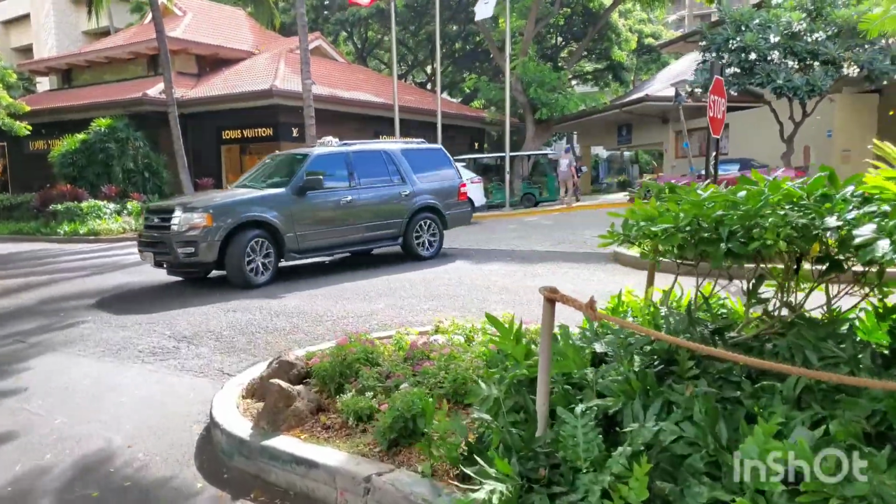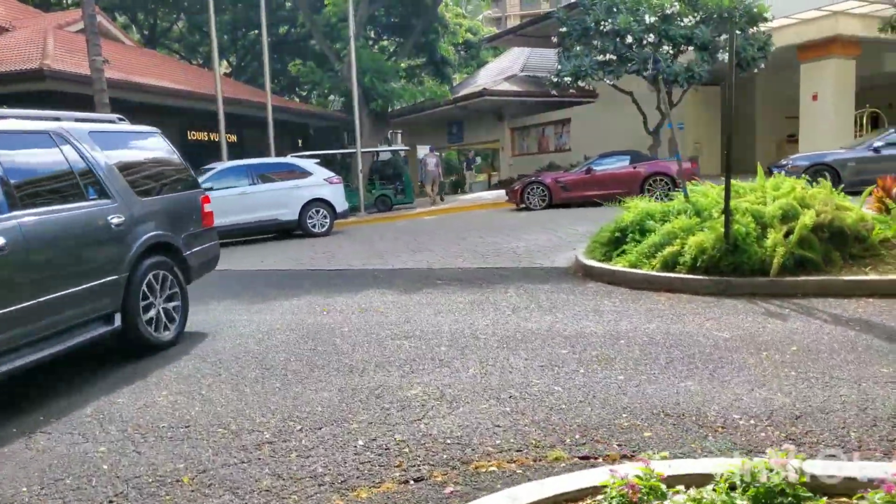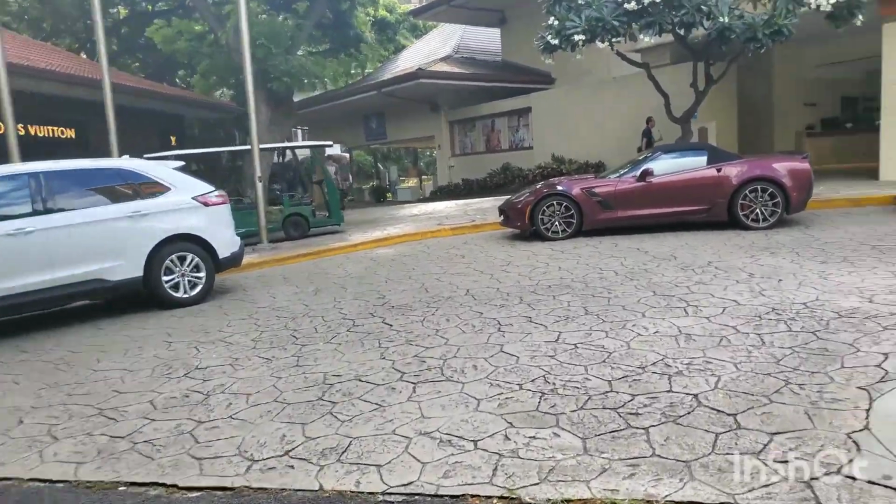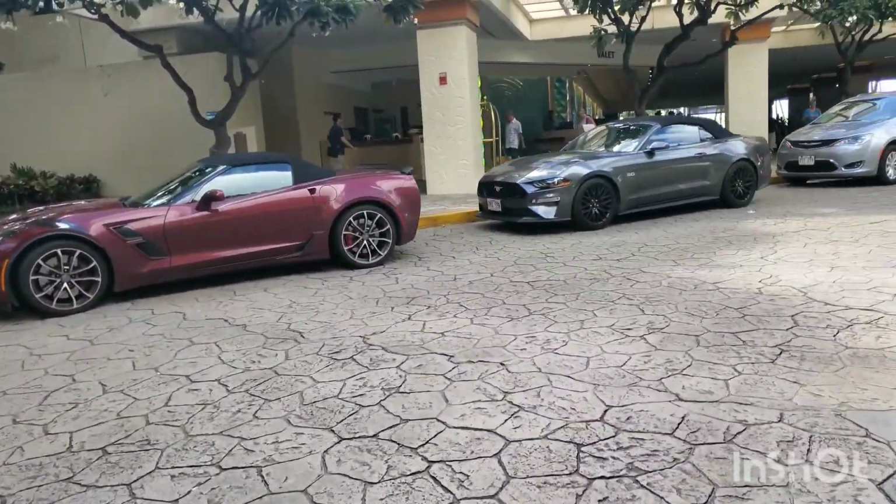Of all the high-end hotels in Hawaii in my life, this one seems to be the best value. Well, I like it. Hopefully you guys do.